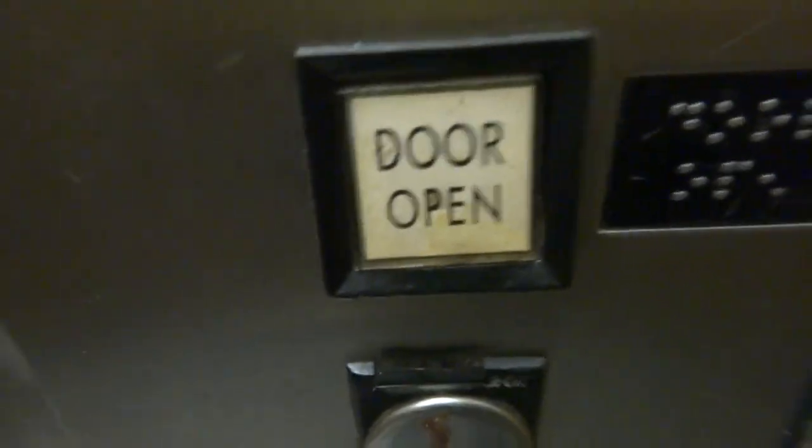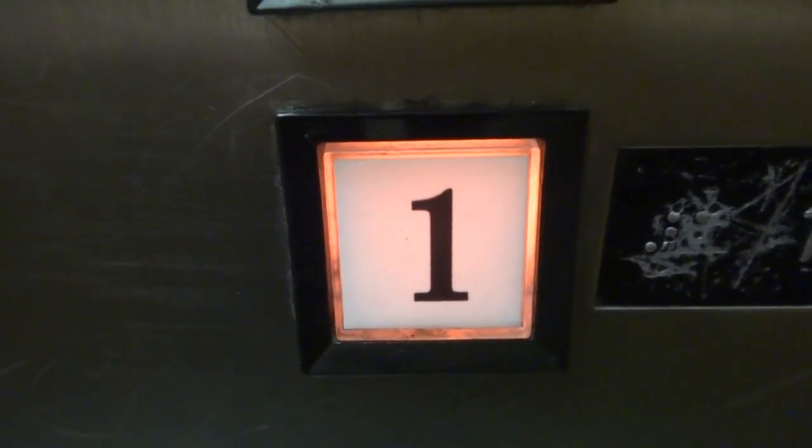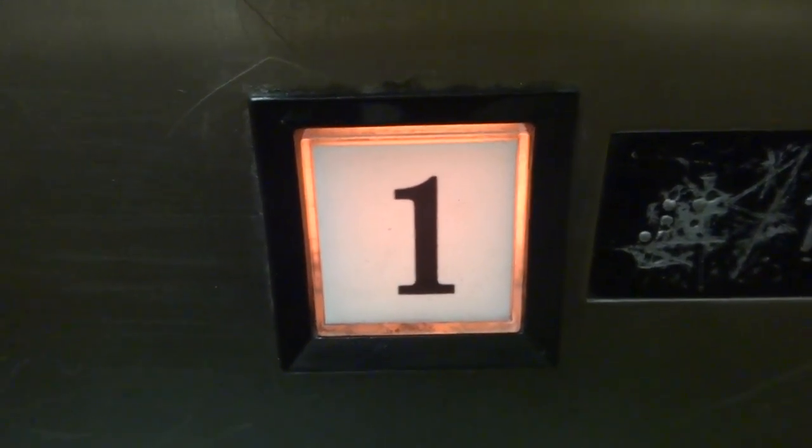Look at that door open button. It works. That's a button? I don't know what that does. This elevator is awkward.